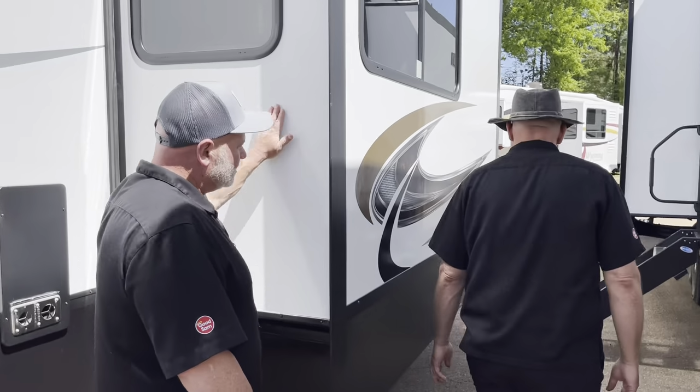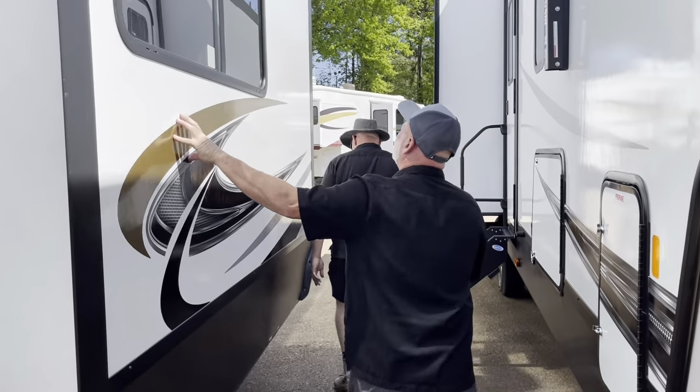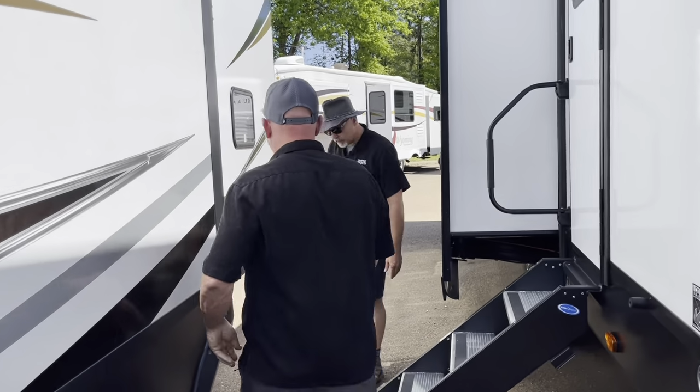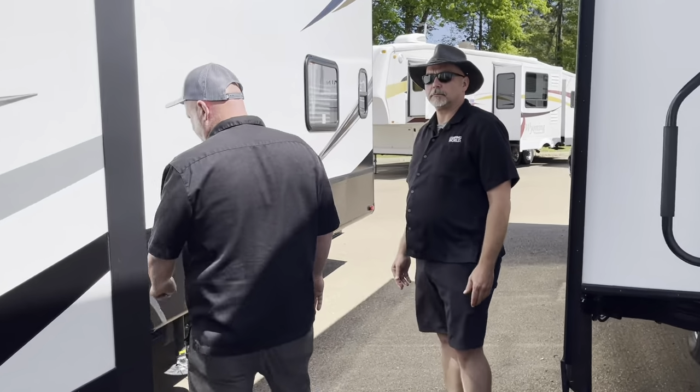All right, Ben. Nice big slide here. That's going to be your, what is that, a dinette right there? No, that's a couch. No, that is the refrigerator and stuff, I think, maybe.